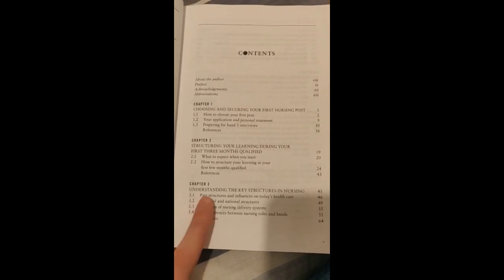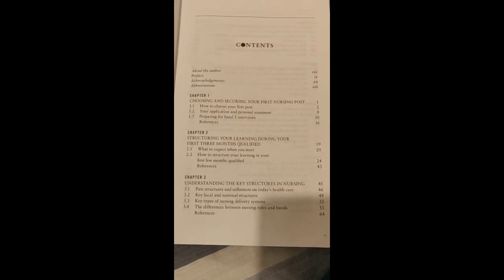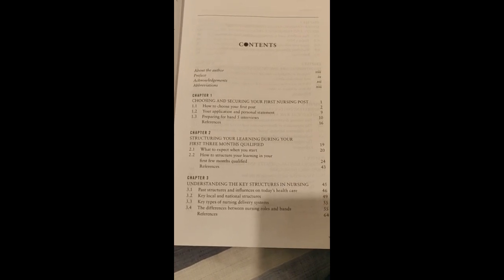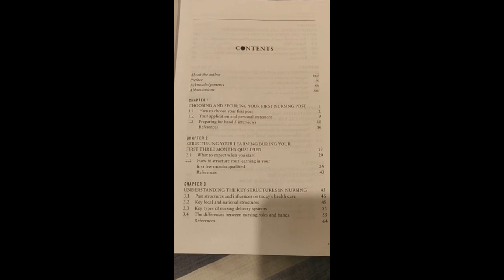And then this chapter 3 here talks about the key structures in nursing. So the first section, past structures, that's mainly just a history of what the NHS looked like in the past. Key local and national structures. In terms of local, it talks about private hospitals, the private sector, NHS health boards in Scotland or NHS trusts in England. And for national structures, it talks about the NMC, Nursing and Midwifery Council, the Care Quality Commission, or NICE, the National Institute for Health and Care Excellence.